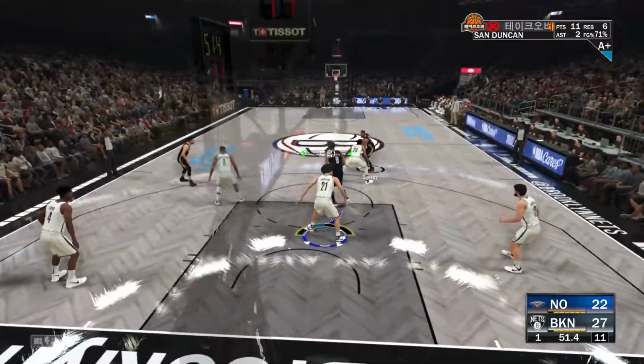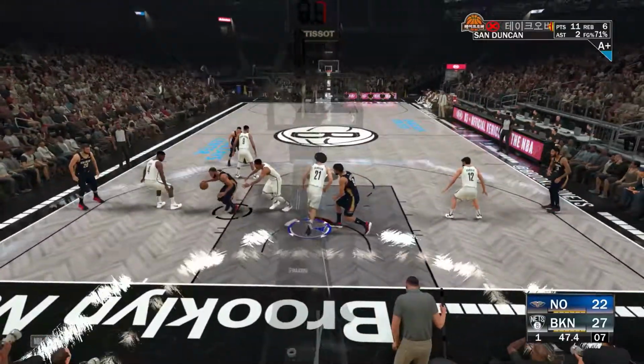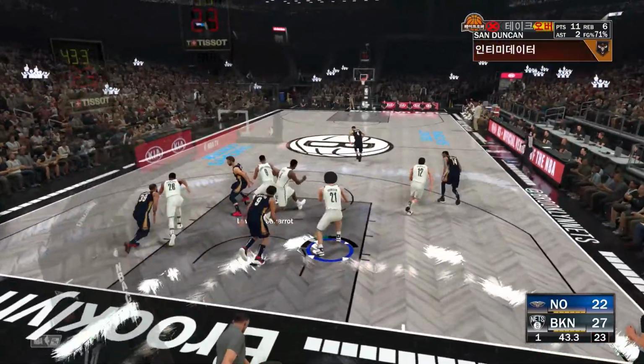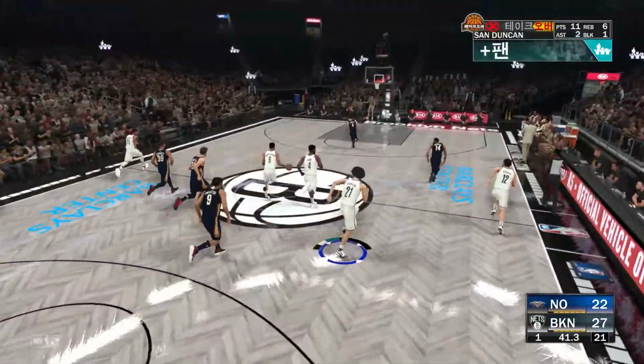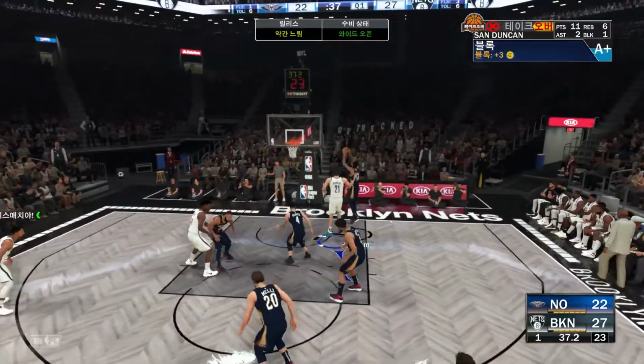Story, Dinwiddie covering. 6 on the shot clock. And denied. He sends it right off the glass, with the shot kept alive.